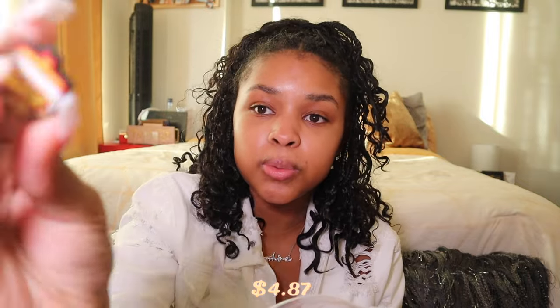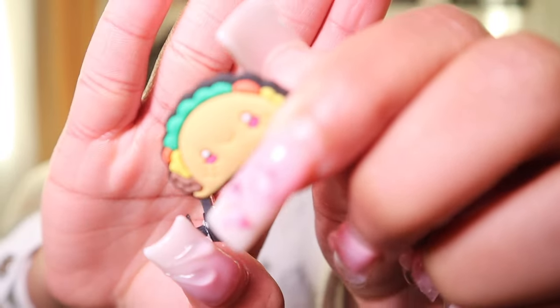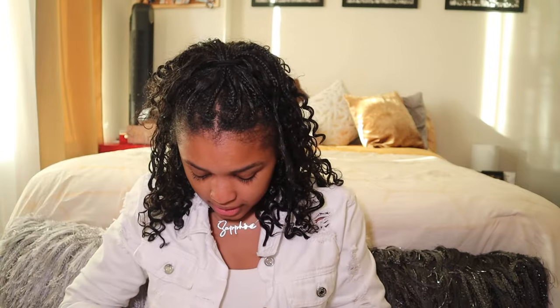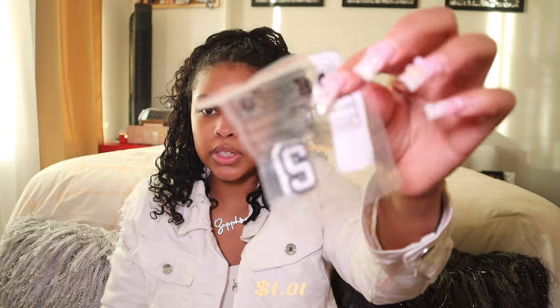They come with a cookie one. Here's a taco one, the taco is so cute. They even have a ramen one, which is perfect because I be eating that ramen up. They got some flowers in here. This comes in a random pack of 50, so they just randomly pick 50 for you. Super super cute. And then I got just an initial one, a separate thing, because I wanted my initial.